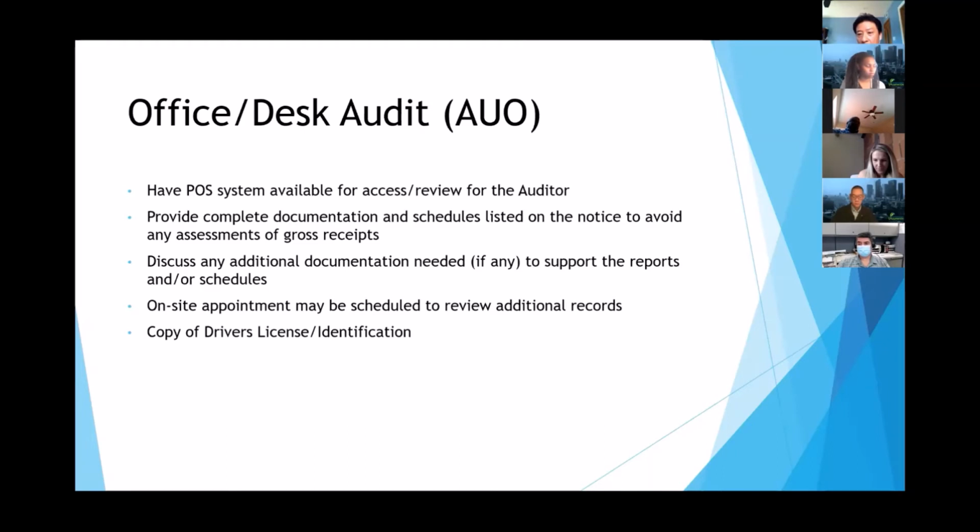Because if we set an audit appointment prior to COVID, and you don't show up, you don't call, we're going to do an assessment on you. An assessment is pretty much going to stop you from operating your business, because the DCR is going to come and ask us, hey, is this so-and-so dispensary current with the Office of Finance? And if they're not, we're telling them, no, they're not current.